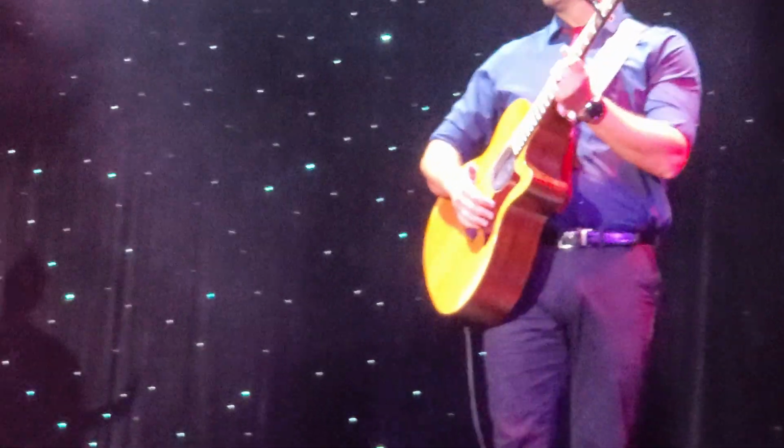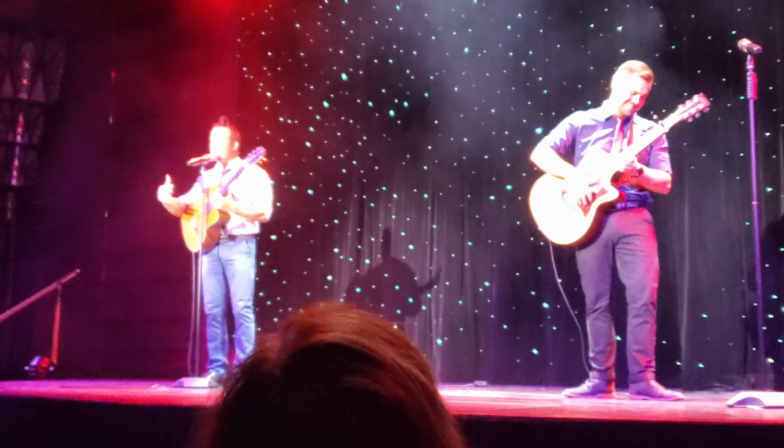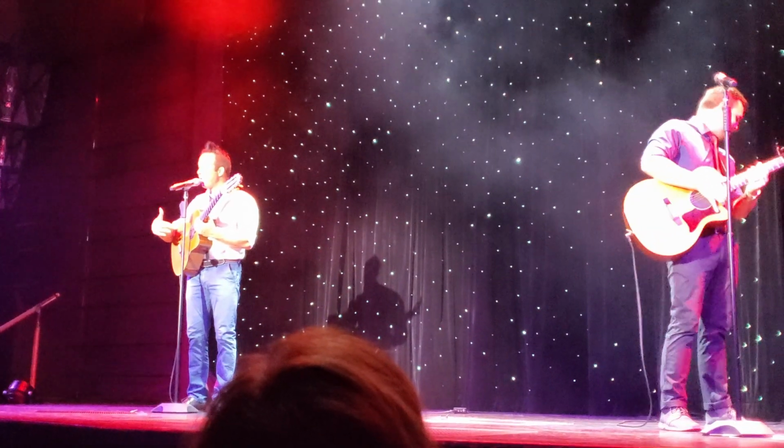Mine can do the same. So any guitar in the world can do this. Our guitars are stock standard. We only have pickups built in, obviously for the sound amplification.